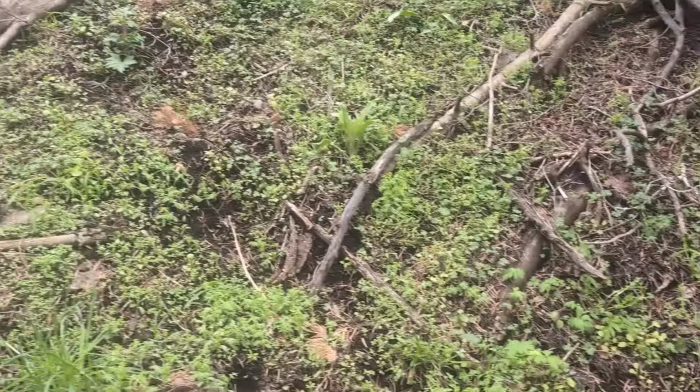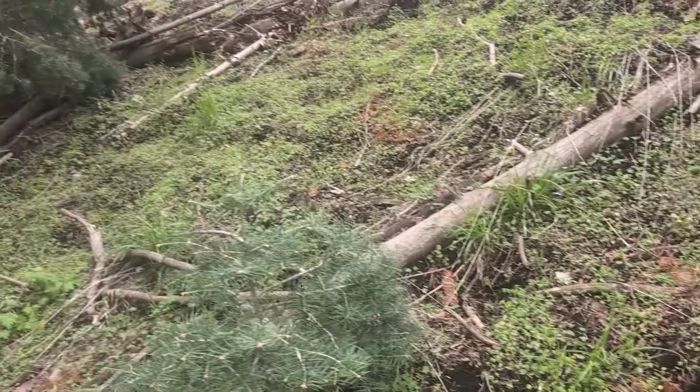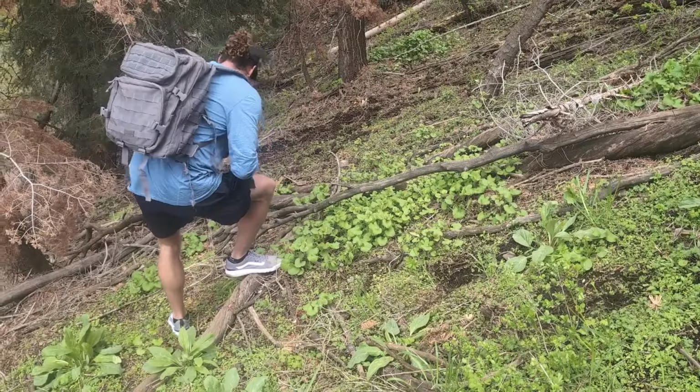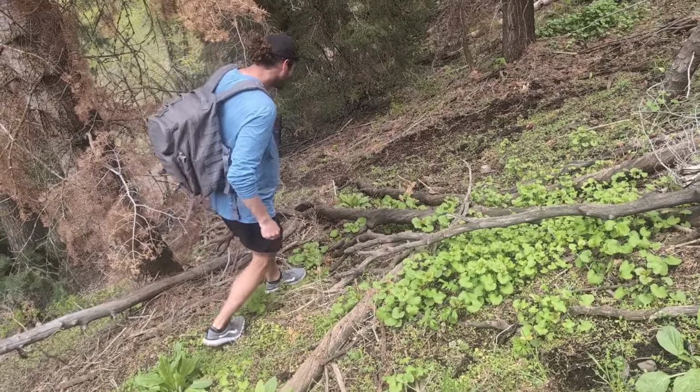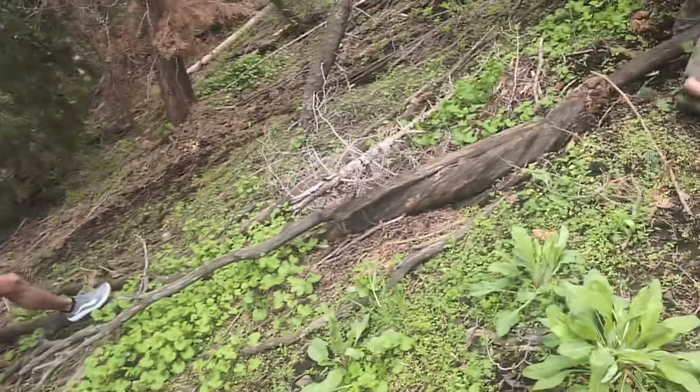So there are a lot of morels in this area. Yeah, we can't even make it up this trail because we're just finding so many, huh? You're finding a bunch down there too, huh? They're just everywhere. We're not even at a good spot yet either.